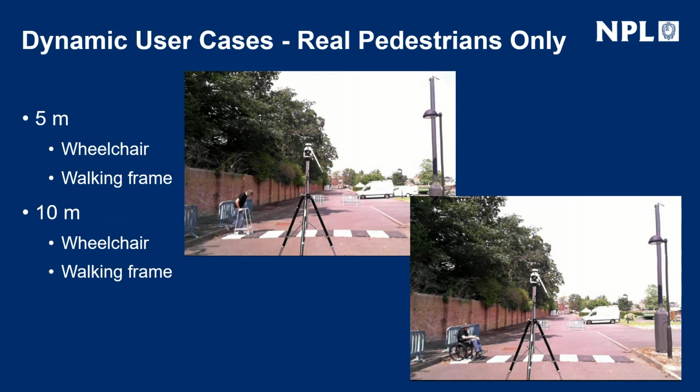Four out of the remaining 14 dynamic test cases use a real person only. One of our colleagues, David, is about the same height as the mannequin, 1.8 meters, and he walked across the road with the walking frame and then with the wheelchair.